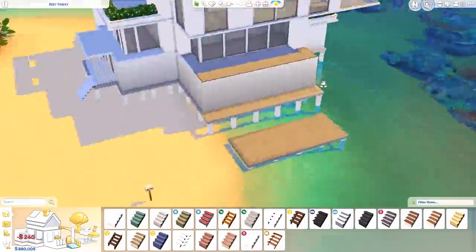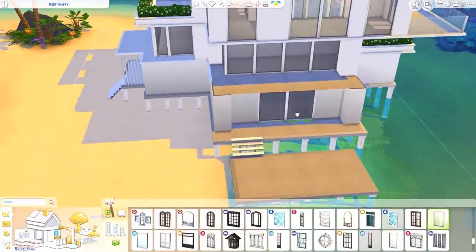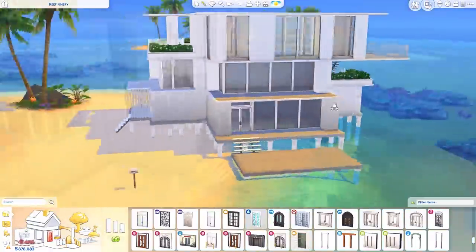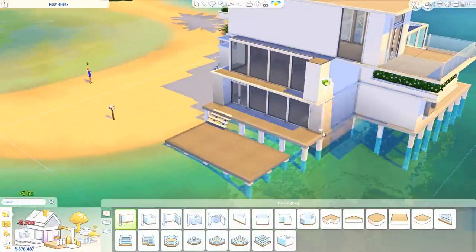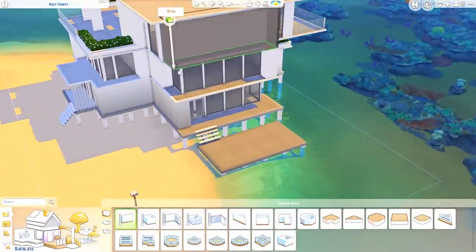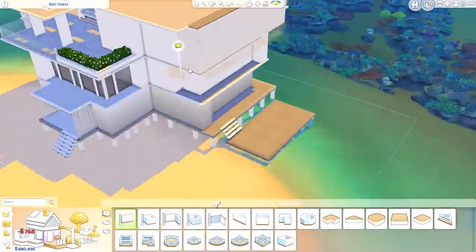Despite it being a contemporary house, we are actually using a lot of the stuff from the new pack for the interior, because when I was going through the build buy catalog at EA Play while recording my overview video, I felt like a lot of it would fit into a contemporary interior. So it's like tropical contemporary.